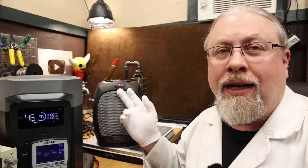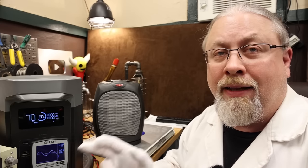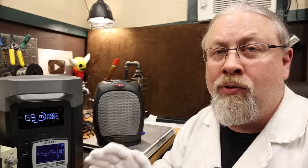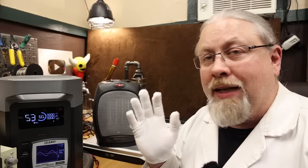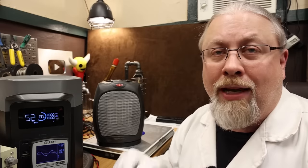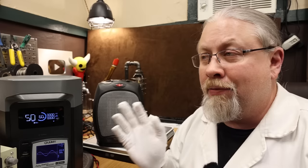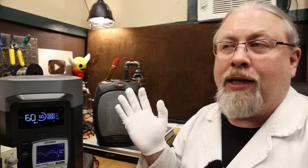Because this light goes completely out and comes back on, and the sine wave completely goes flat and then comes back, I would just go from my own experience and say this is going to be too slow for a personal computer. Now, there was a lot of complaining in my last video that I did not hook a computer up to the Jackery that I was testing and show that it was switching fast enough to keep a computer on. The problem is I just don't have computers laying around my house.